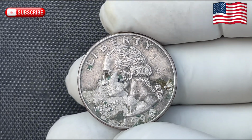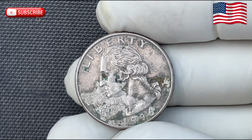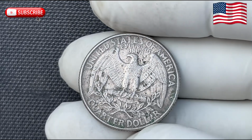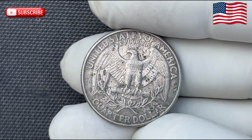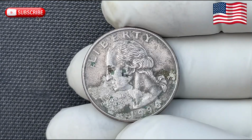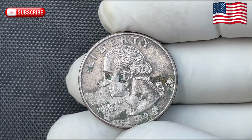Now, you might think this is just another quarter, and for the most part, you'd be right. But hang on, because there's more to this coin than meets the eye. If you're lucky enough to have one of these in your collection, or if you come across one in your spare change, you might just be sitting on a small fortune. Stay tuned to find out how much this seemingly ordinary quarter could actually be worth.